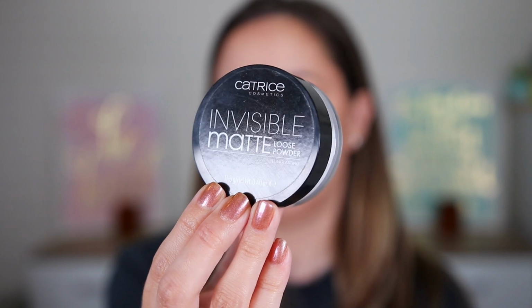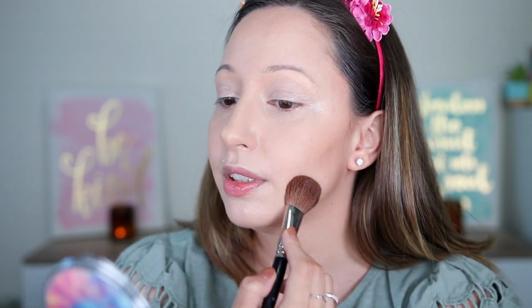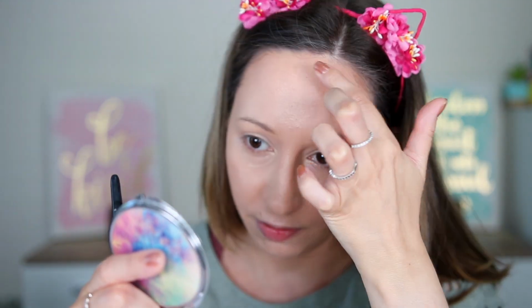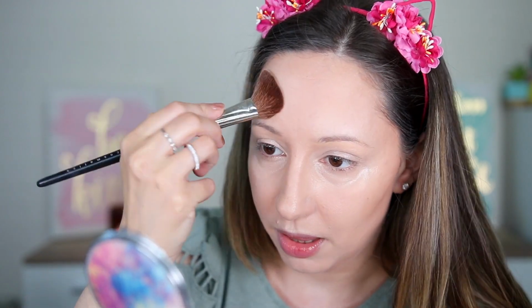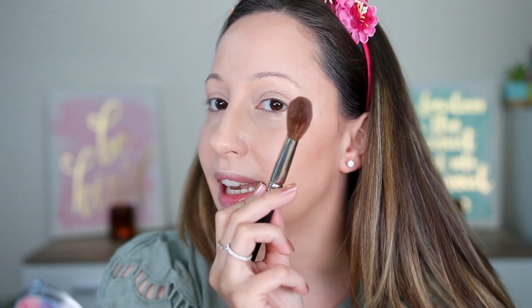Now I'm going to set all of the face products with the Invisible Matte Loose Powder by Catrice Cosmetics, and I'm going to set everything because I don't want crease lines, and this powder also gives a light smoothing effect. I don't have very deep crease lines here. If you have, blend them and then set with the powder. And as you can see, I'm using tapping motions with my powder brush, and I'm using a flat, flat fluffy brush. Say that 3 times.